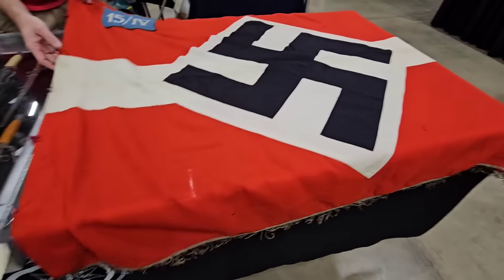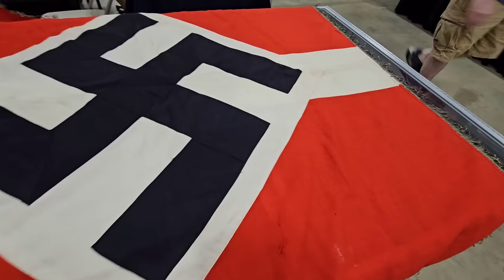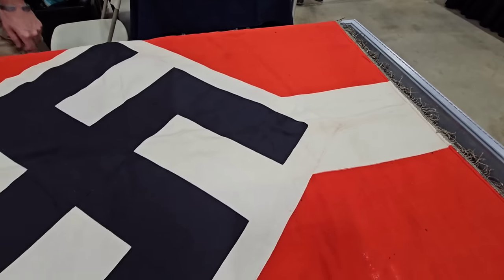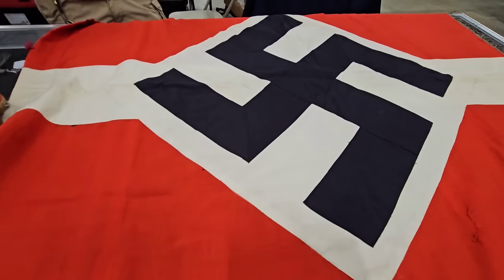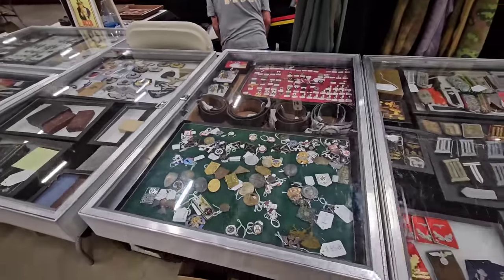Yeah, I think it has one ring left too. Okay. Yeah. All the bullion left. A couple period repairs too, which we always like to see. Right. Yeah. Gives it character. It does. Shows it was used. We have a flag. I'm like, yes, we do.